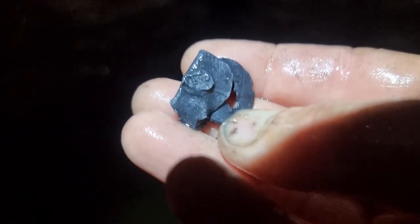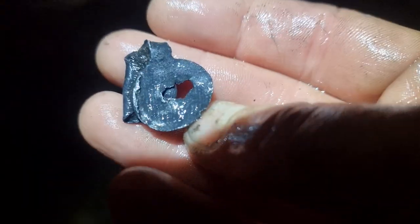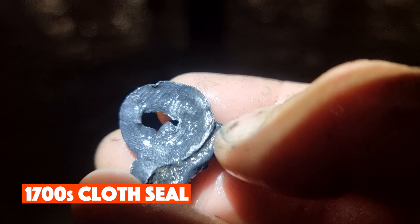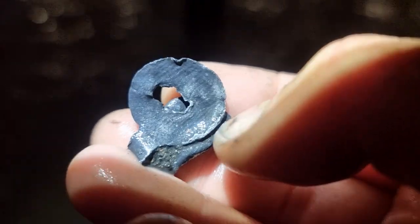Well, we have another little cloth seal here. Let's get the cloth for wash. A little thing in the middle there. Actually, do you know, on this one it's quite cool. You can still see the cloth where the lead would have been impressed into it. That's really cool. 300-year-old cloth there, the imprint of.